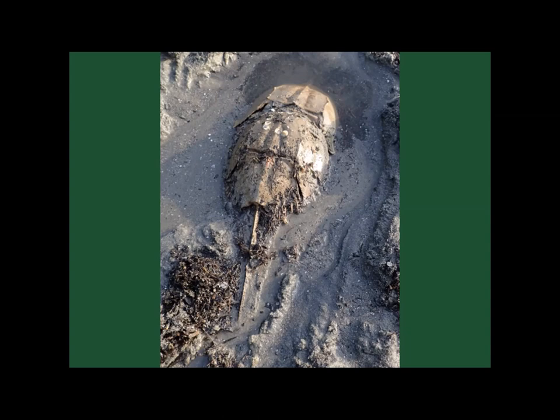Horseshoe crabs mate in pairs. So sometimes you do spot them in pairs. This is called an amplexus when they come in pairs. The male, which is smaller than the female, is the one on top, while the female is the one at the bottom.